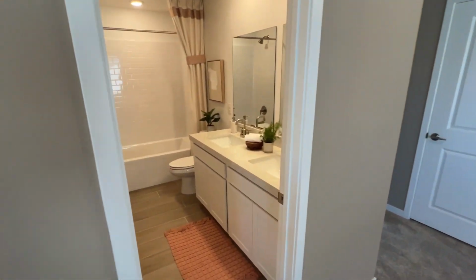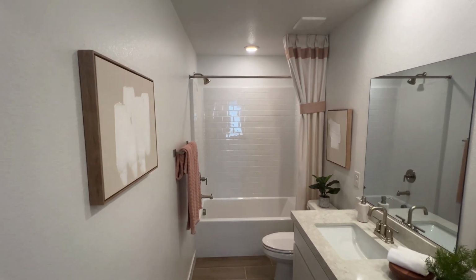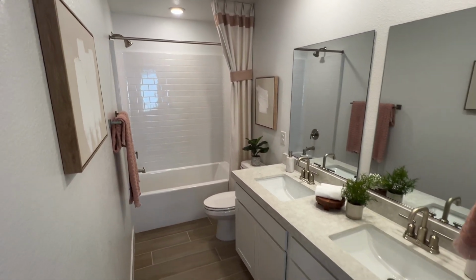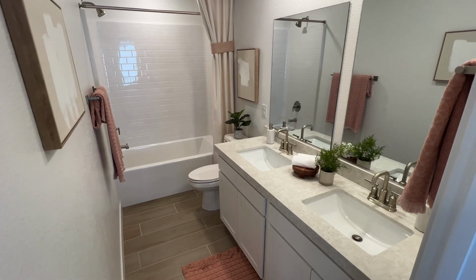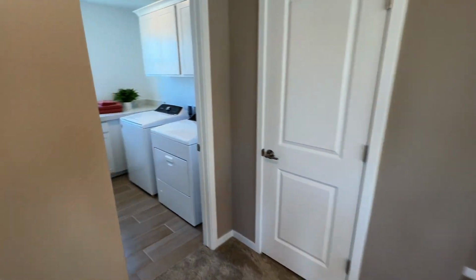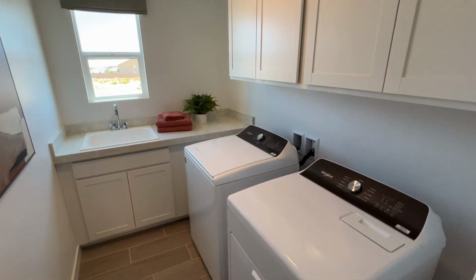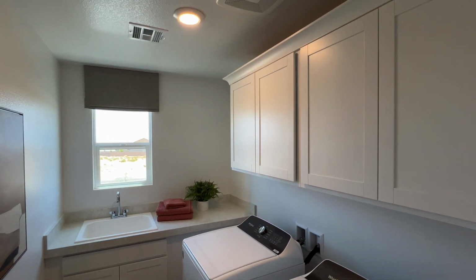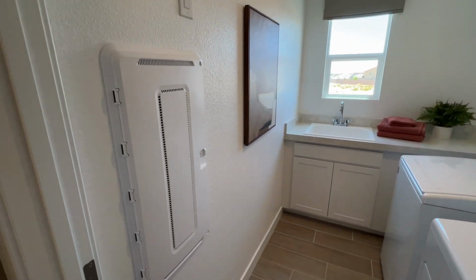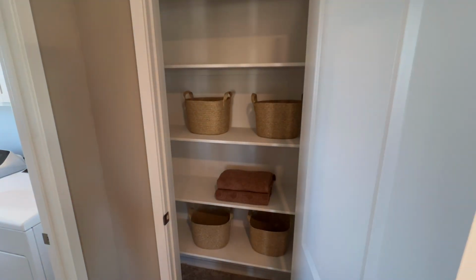Then right here is your hallway bathroom. Dual vanity. You got your combo bath, stand-up shower. Really nice. Definitely love the whites. Really does pop. Check it out. And then over here you have your laundry room. Sink, cabinets, a window. Then here off to the left you got your smart panel box. Then right here, right outside of your laundry room, you have a linen closet.